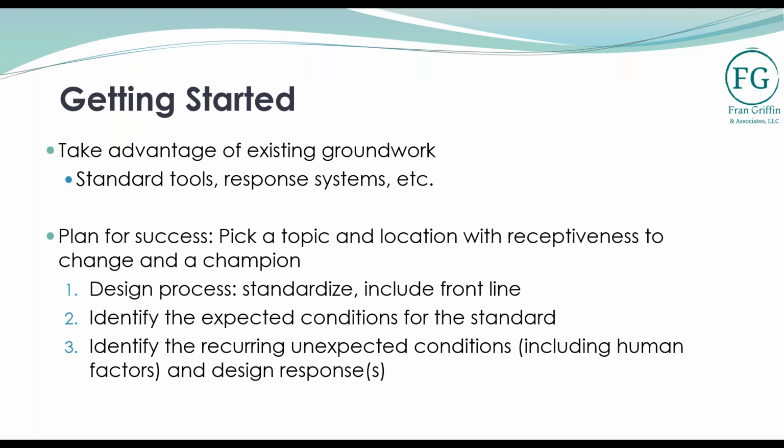So how do you get started? These are just a few thoughts for how you might get started. Obviously, take advantage of your existing work, things that you might have already done around standardizations and responses, and things like rapid response teams, early warning systems, protocols for pharmacists, nurse-driven protocols, respiratory-driven protocols, etc. And then plan for success by starting out in a small way. Pick an area where there's somebody who's interested in working on this, and then start looking at what is a process that we can standardize a bit better. How can we get the front line involved?